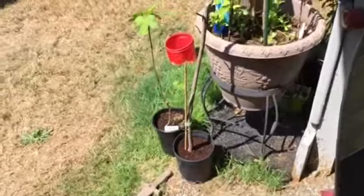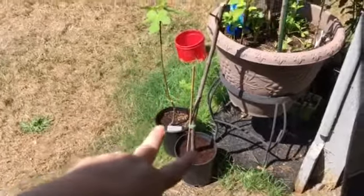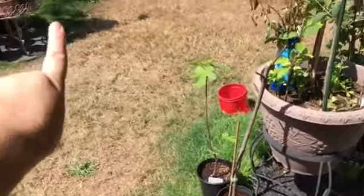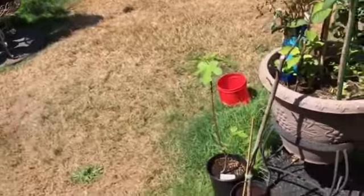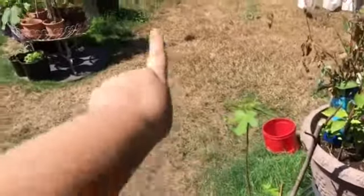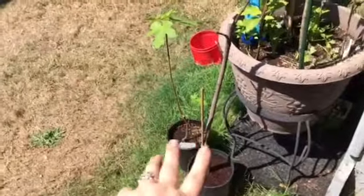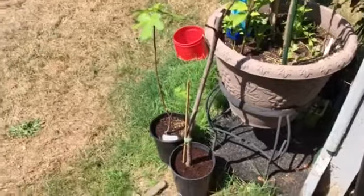So the other 2 fig trees that I have are right here, and I'm going to be moving them in a little bit, over here next to the other ones, one on either side. I think I'm going to put this one on this side because it gets a little bit more sun, and I'm going to put the Chicago Hardy on the other side. Now this one does not have a name. I do not know what variety of this fig is.